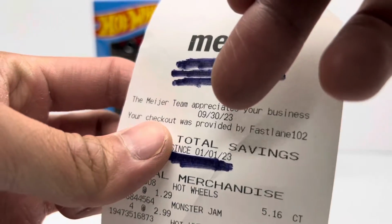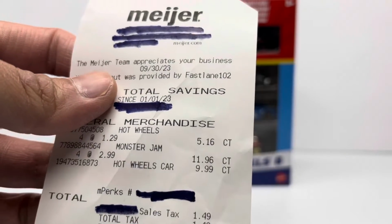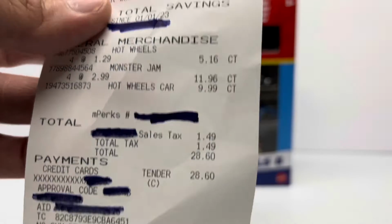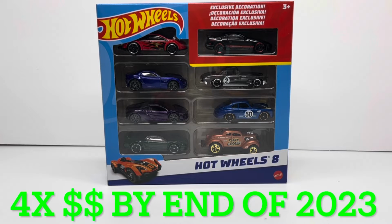It was a Meijer purchase on 9/30, so coming in on the clutch to add to the portfolio, and I spent exactly $9.99 plus tax, but essentially $10, which is the goal of this whole entire series. Contribute $10 investing in diecast and Hot Wheels every month, so that at the end of the year I have a nice portfolio of cars that, fingers crossed, will have 4x'd by the end of the year.